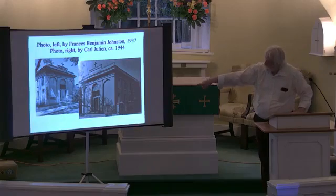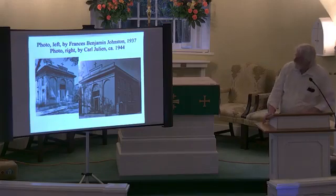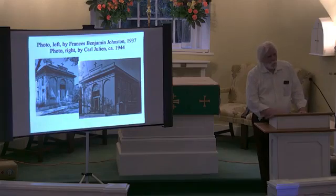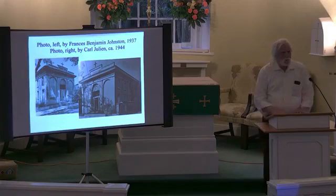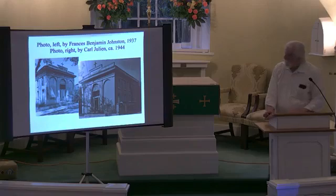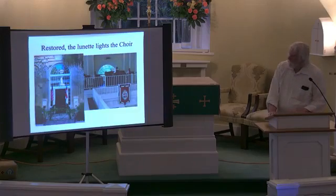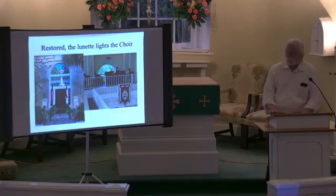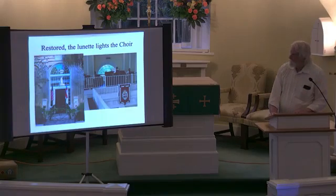You also see the casement windows in the right photograph. They're actually operable, as are the casement windows of the Fireproof Building. I know that they may have been painted shut by now. Fortunately, since sometime in the late 20th century, the lunette was restored. Don't know the details. I'd love to have some kind of documentation of what happened and how it was restored, etc. But we just don't have that documentation. And it provides light, of course, for the choir.